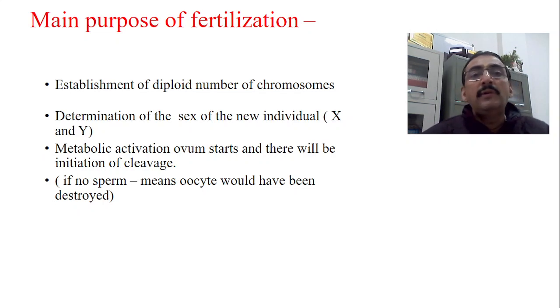So with this we conclude the fertilization, and this is in detail about fertilization in humans.